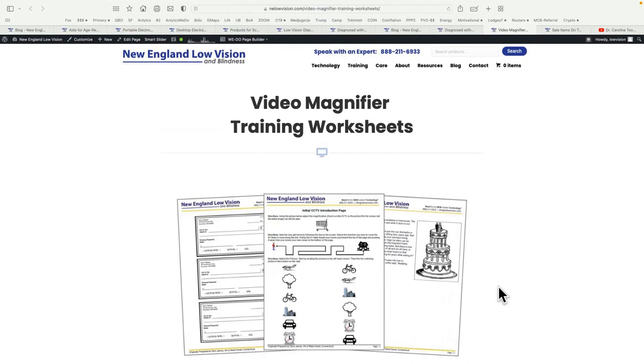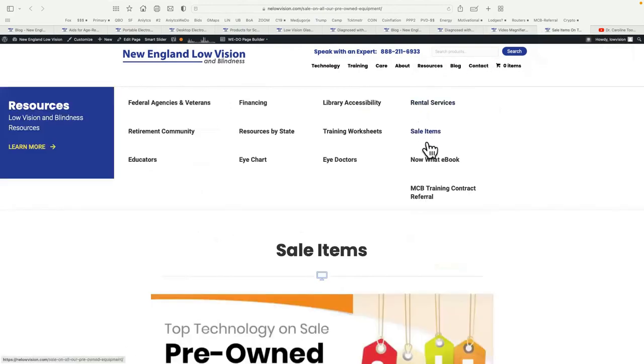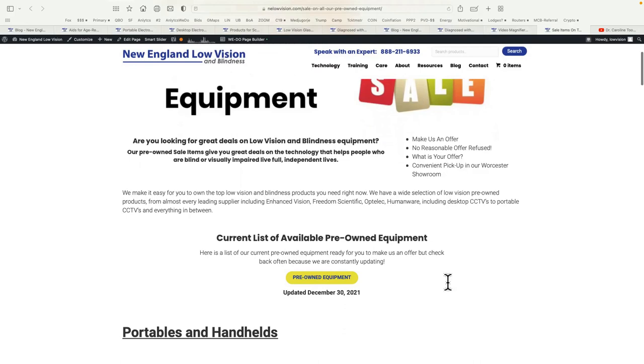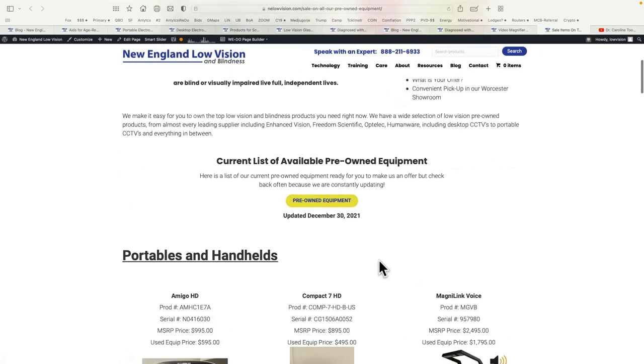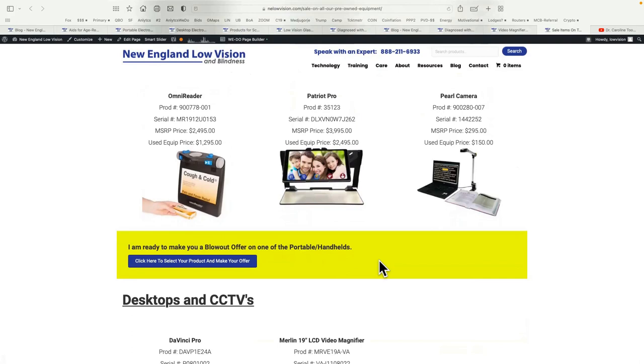The last one that I want to mention, so I can move this thing away over here, is on the resources, sale items. So we have a lot of suppliers. And what happens a lot of the time is items get either traded in or we're having them in the field and we have to upgrade them. So we have a pre-owned equipment list. It's updated fairly regularly. This one was not even a month old yet. We'll try to update it monthly, with portables and all different types of video magnifiers that are sold at a discount. And I have to say, they're in good shape.